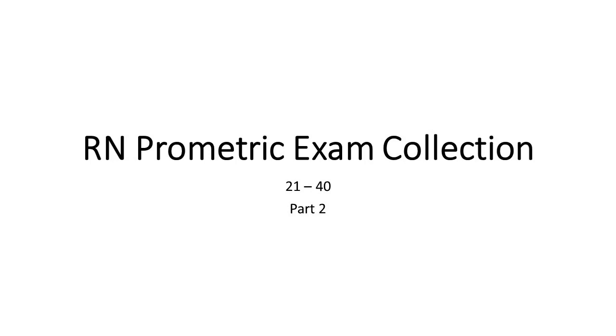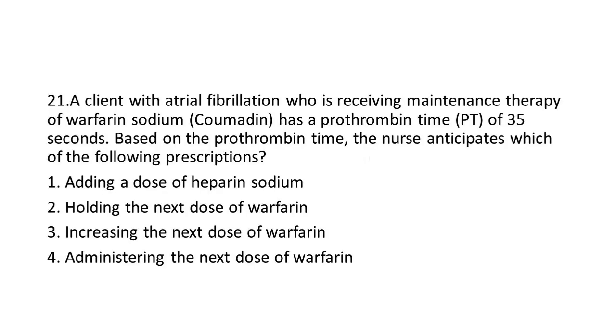Part 2. 21. A client with atrial fibrillation who is receiving maintenance therapy of warfarin sodium, Coumadin, has a prothrombin time, PT, of 35 seconds. Based on the prothrombin time, the nurse anticipates which of the following prescriptions? 1. Adding a dose of heparin sodium. 2. Holding the next dose of warfarin. 3. Increasing the next dose of warfarin. 4. Administering the next dose of warfarin.